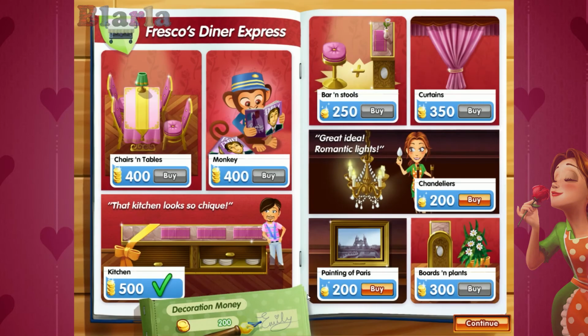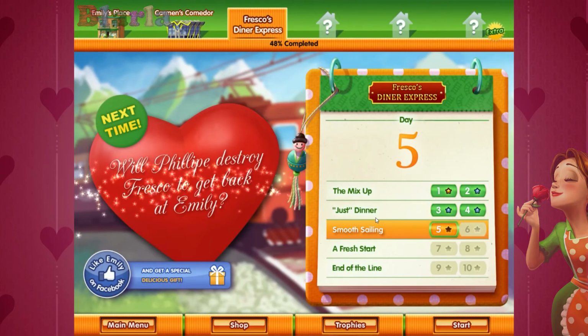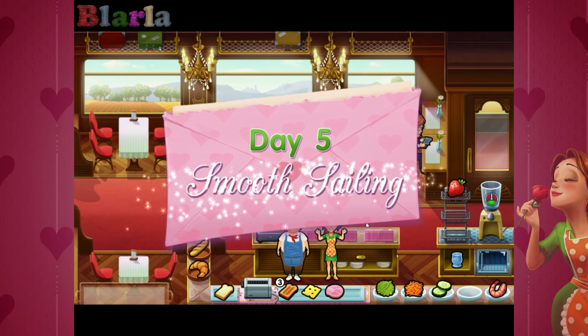What can we afford in the shop? Can we afford the monkey yet? No. Well, this is a disgrace. But we can afford the chandeliers. This furry little monkey can stock magazines like crazy. Yeah, do you know what? We get extra tips here. And we clearly got some money issues. So I'm going to buy these chandeliers. That's what I'm going to do. And then we're going to start day five. It's been a complete disaster. It's not smooth sailing.